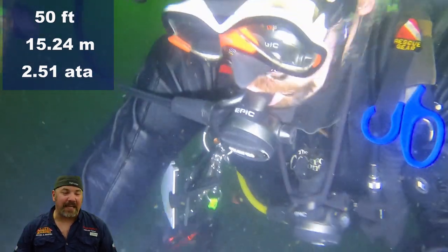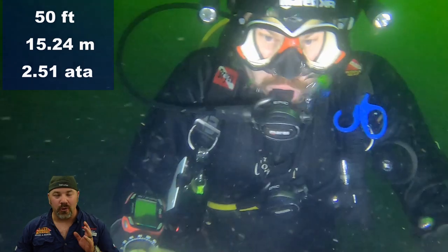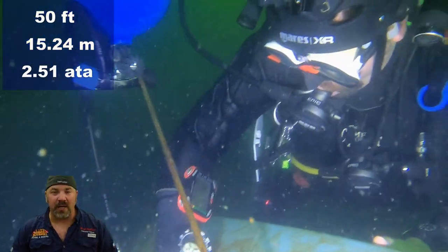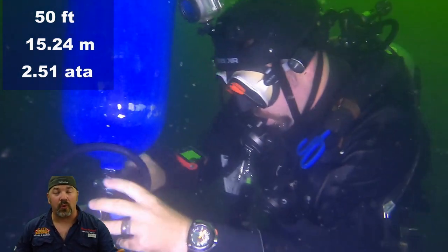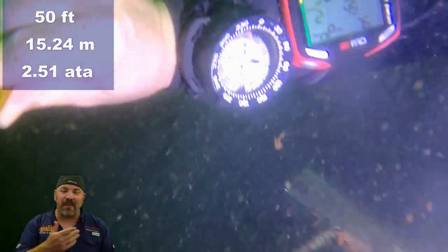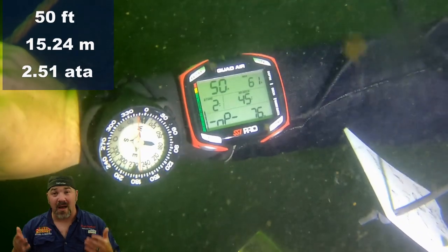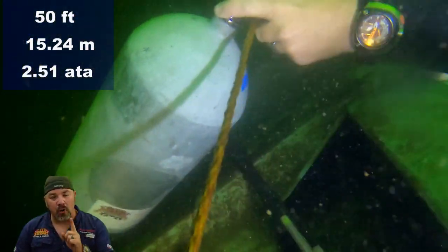So guys, if you ever have a high pressure failure, yes, it is an emergency, but it's nothing that you should panic with. You can still make it to the surface very safely. Signal to your buddy that you need to go up. You can continue to breathe off your reg. Just make sure you're monitoring your gas. Come up to the surface, even at 50 feet. I didn't need to do a safety stop, but if I wanted to, I could. Had plenty of air.